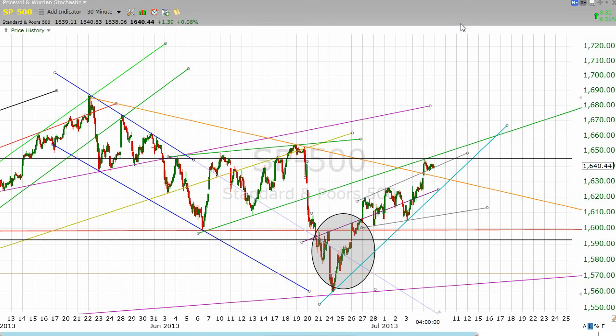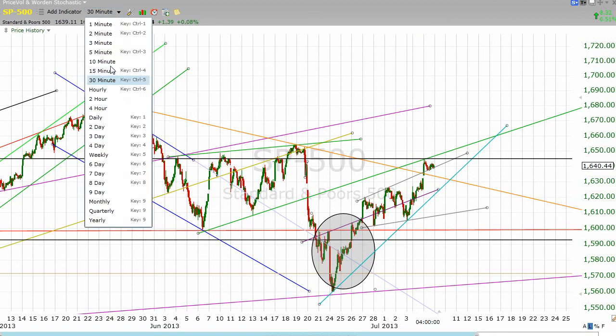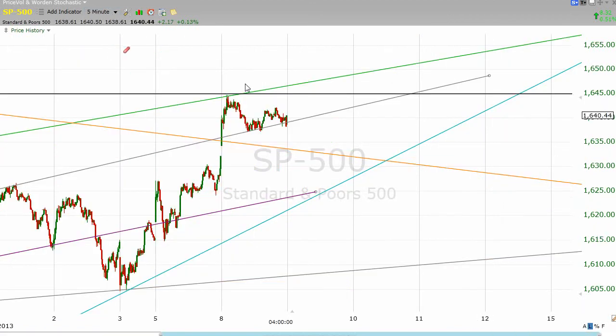So just a couple things to keep in mind. For right now, I wouldn't expect this line to hold, and I would expect this line to still provide some resistance. That said, I also expect this line to provide some support. So it looks to me like the S&P may be in for a little bit of range-bound trading, perhaps, over the next couple of days. Let's see how that pans out.